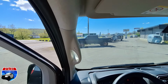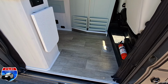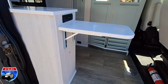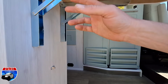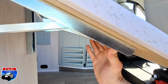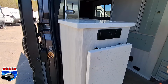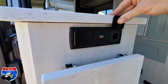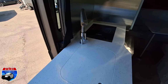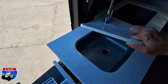And now let's circle around and go through the whole interior of the coach. Before we walk in, we'll open up this extension on the countertop. That way we can easily prepare food. And then we just click the little switch, pop it down. Some plugs, USB, beautiful countertop, heavy duty countertop. With the sink cover, stainless steel sink.